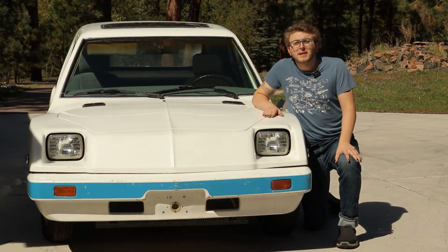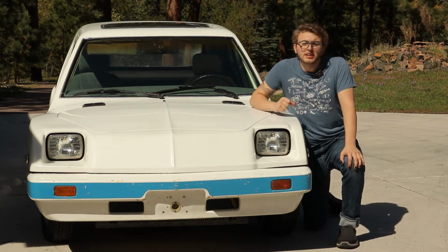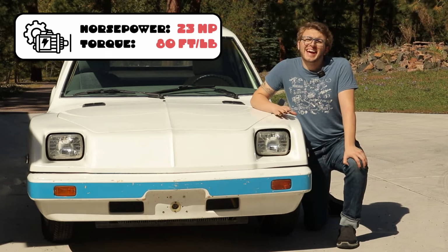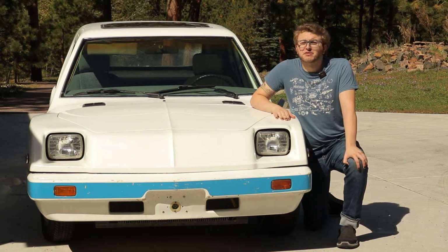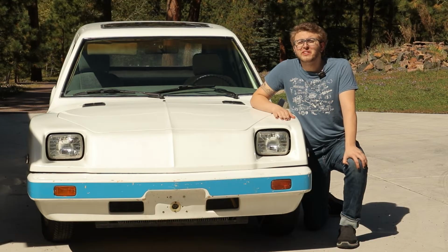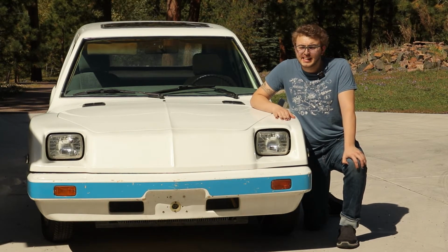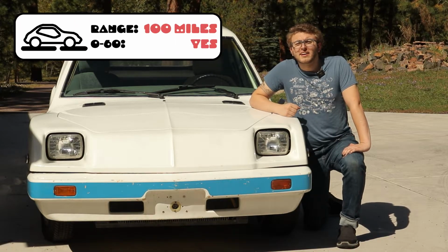So let's go through the specs of the car before we go under the hood. This car runs off of a single electric motor. It's a DC shunt motor from General Electric, 32 horsepower and 80 pound-feet of torque. This thing is not powerful. The instructions clearly say you're not allowed to tow anything with this car. Not that you could.